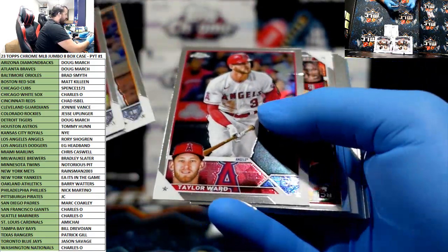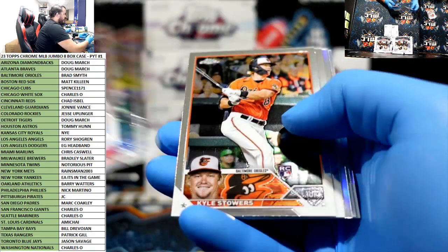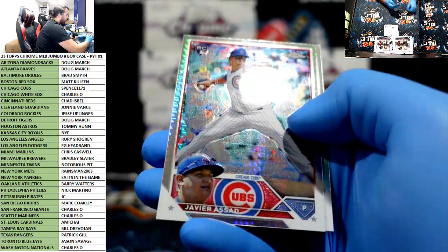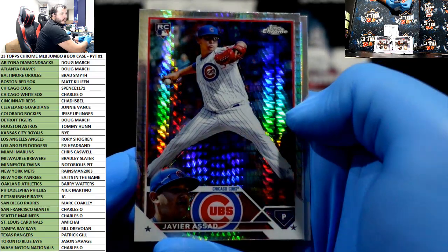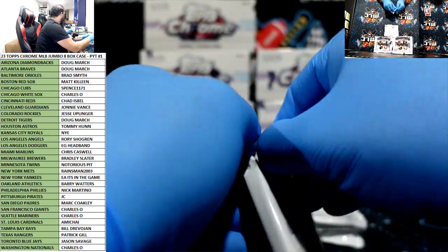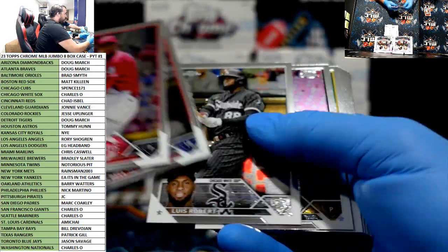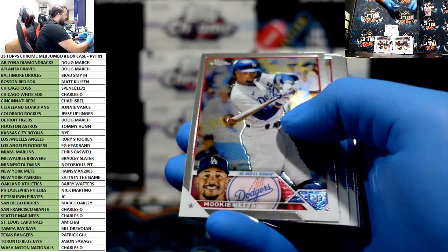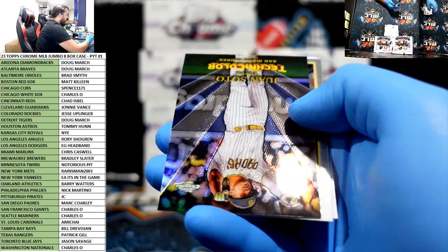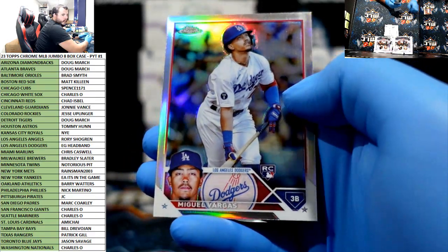I opened a box and some were upside down. I was like, really? Jordan Walker. Goldschmidt. Assad. Hyper. Or Prism for the Cubs. Rookie. And a Manoa refractor. Garrett Mitchell, Technicolor Soto, Big Willie Prism, and Miguel Vargas, rookie, a refractor.